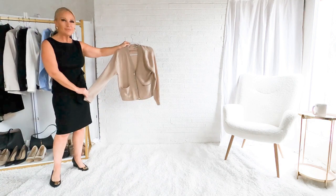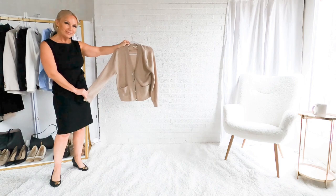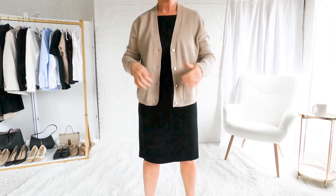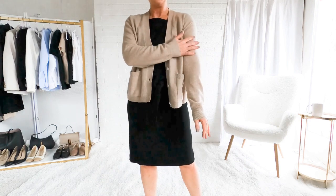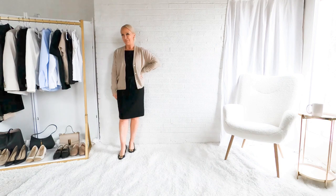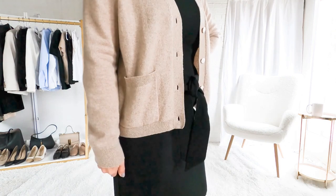This beige cardigan is one of my favorite wardrobe pieces. It is so soft and it is so versatile. Here I'm wearing it with a black sheath dress, but you will also see me wear it with jeans. You'll see me wear it with ankle pants later on and also with a skirt. I just love everything about this. It was money well spent.